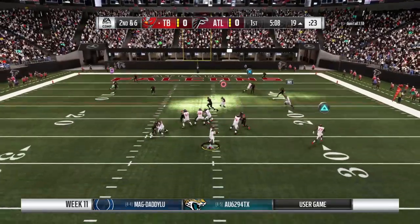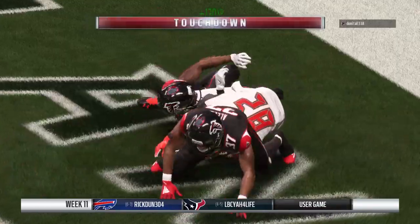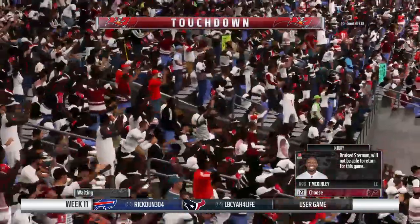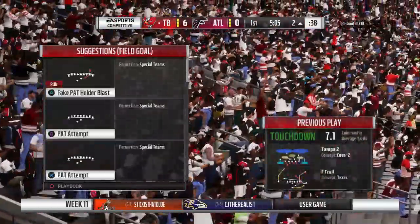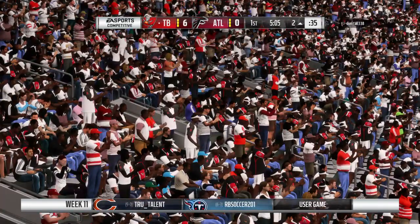Now Jameis on second down. And he hauls it in for the Buccaneer touchdown. As his guys are in for 6. And the Bucs take the ball down the field and score on their opening drive.